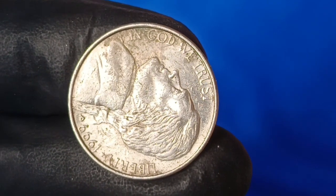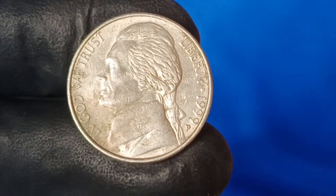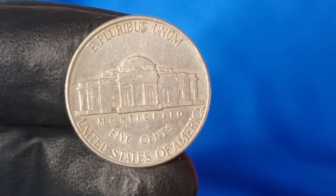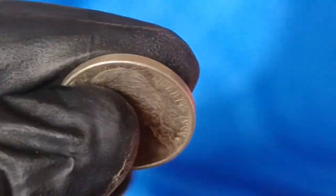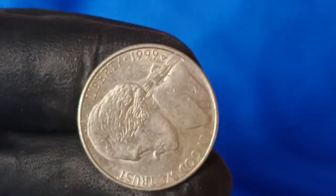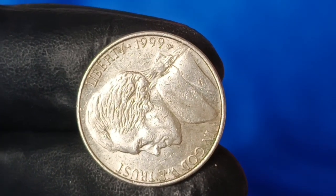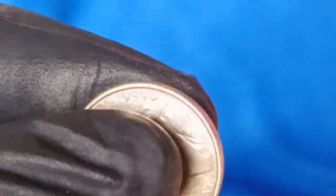In 1999, the Philadelphia Mint produced over 1.2 billion Jefferson nickels, making the 1999 P a common coin in circulated condition, typically worth its face value of 5 cents unless it exhibits exceptional quality or rare errors. So, what could possibly transform this humble coin into a $30 million treasure? The answer lies in the fascinating world of minting errors, where imperfections in the coin production process create rarities that drive collectors wild.